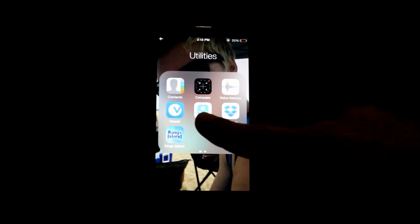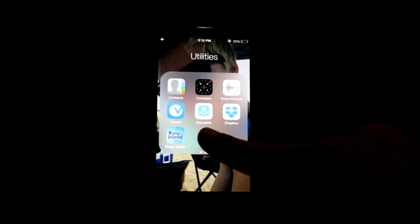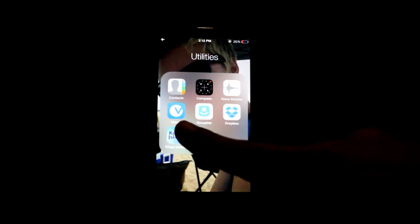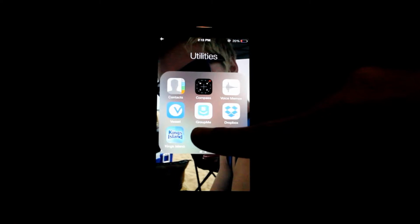I use GroupMe to talk to my dance team. You can just have group chats. All you need is like an email or a phone number, Facebook or something, and you can just chat with all the people in your group. And then I have Dropbox, which is what I use to import files onto my computer. Then I have the Kings Island app, which is an amusement park that I go to all the time.